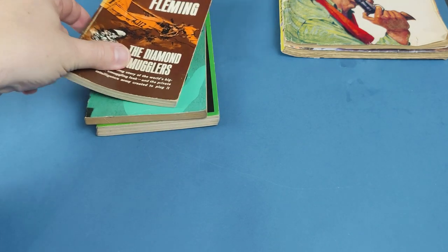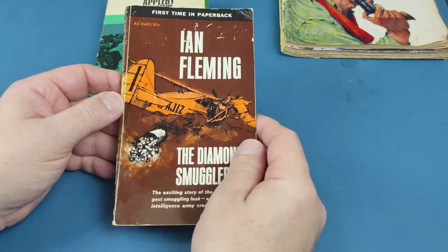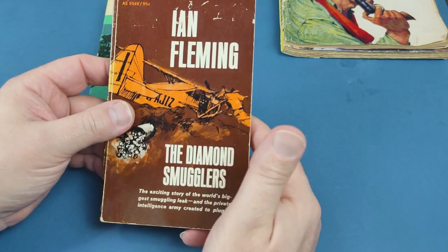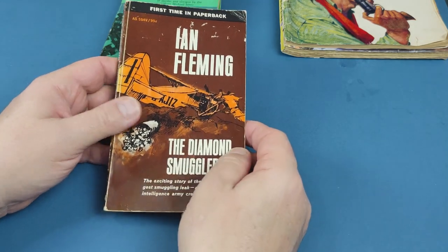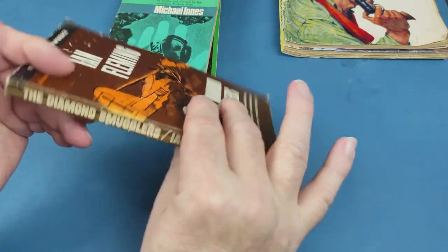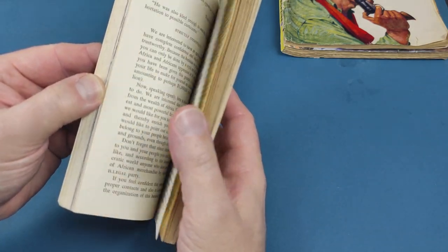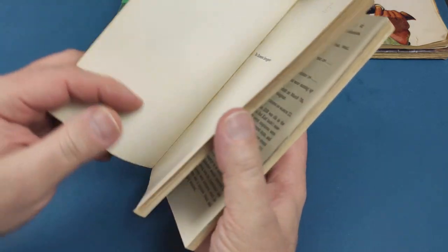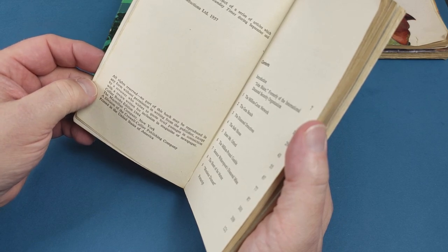So let's see what we got here. So there's a few more paperbacks. I am trying to get together a run of all the American Ian Fleming books. Now, although this isn't a James Bond, if you've never read The Diamond Smugglers, it's really, really good. It's a great, great book. I'm sure he used what he found, because this is nonfiction, as research in this book as the basis for Diamonds Are Forever. So this is the first US paperback printing of this one.